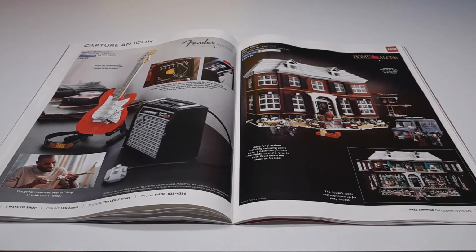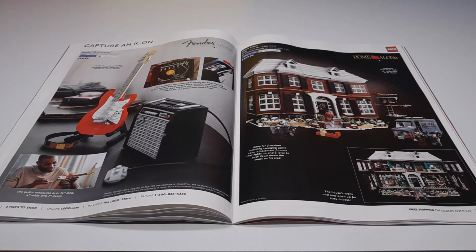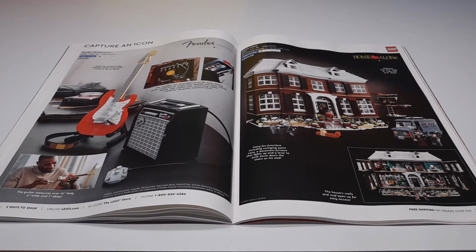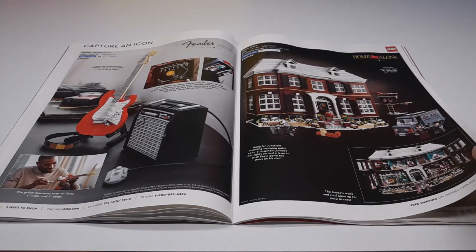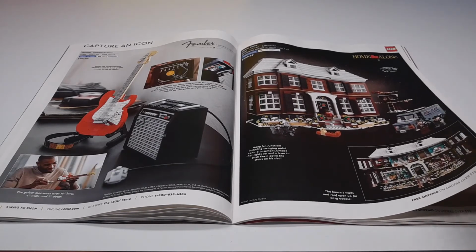The Fender Stratocaster, I have no interest in buildable instruments. Just not my thing, but I'm sure for people that play guitars and stuff, that will appeal to that audience. Home Alone House, I think probably the best Ideas set I've ever built.